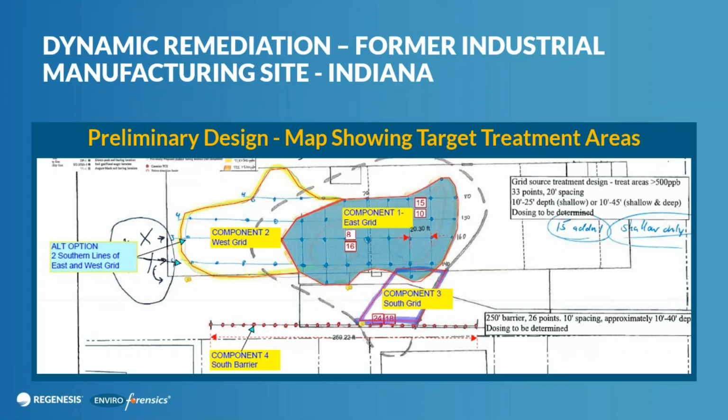So this is our preliminary design. And you can see here we got 4 different components. 2 of them are actually within an enclosed building, and so we had spaced points out about 20 feet on center laterally. We have another, a deeper zone, this south grade component 3. We're treating a little bit of a deeper zone there, and then a barrier on the south side. And so we took this preliminary design.